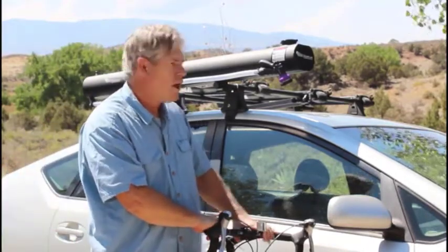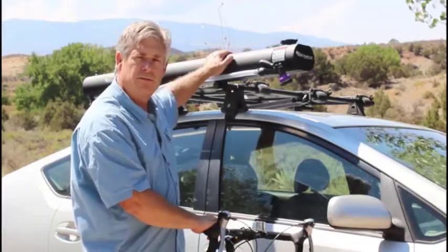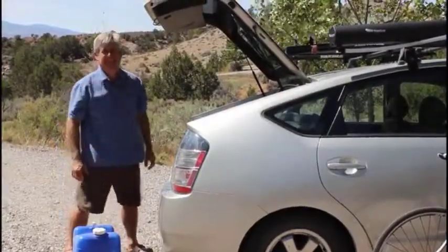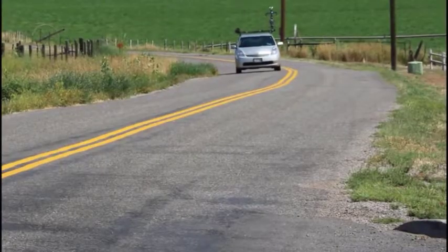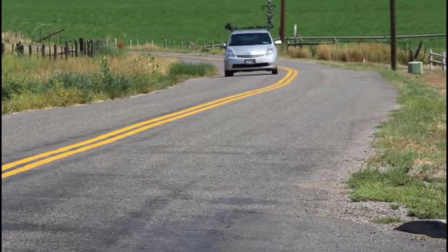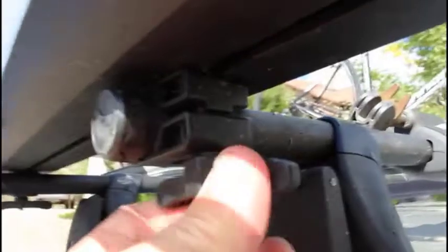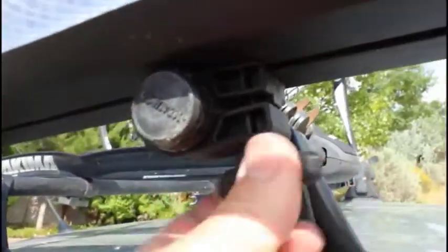I wanted to be able to haul my water on the rack of my vehicle and keep the water containers out of my vehicle. I wanted the sun to heat the water up while traveling so it was warm when I arrived. It would mount on any roof rack.